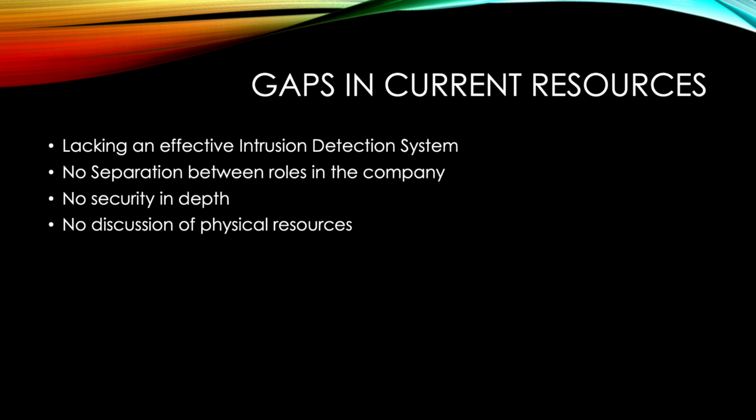From the given prompt, there are some gaps in the company's current standing. First off, the lack of or ineffective intrusion detection system. These attacks were going on for months, and there was no way to detect that they were occurring. There is no stipulation of separation of roles within the company. Simple things like if the company computers are all in the same network and where they are physically located. There is no security in depth like requiring strong passwords, multi-factor authentication, policies when it comes to password resets, etc. There is no discussion of the physical resources, like if the entire company is all in the same building.